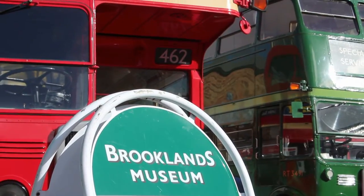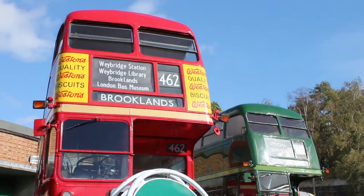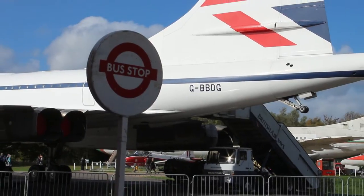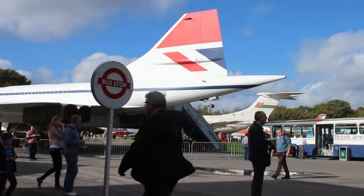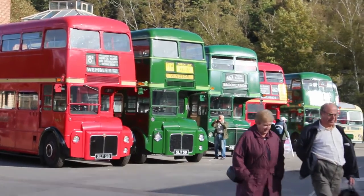Brooklands, once the centre for cutting-edge motor car research, then an aircraft factory churning out wartime fighters, later an experimental airfield, is now partly a motor and aviation museum, as well as the home for the London Bus Museum. Today's Bus Fest attracted crowds for the running buses as well as other transport-related exhibits.